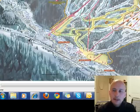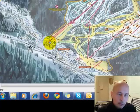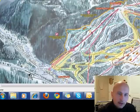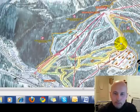But Keystone is a cool place, and once you make your way through the village, you jump on the gondola, or there's another chair over here. You get on the gondola and go straight up to the top of old Durham Mountain right here. There's a lot of excellent skiing on this front side. It's all pretty mellow, all real zoom and groom.